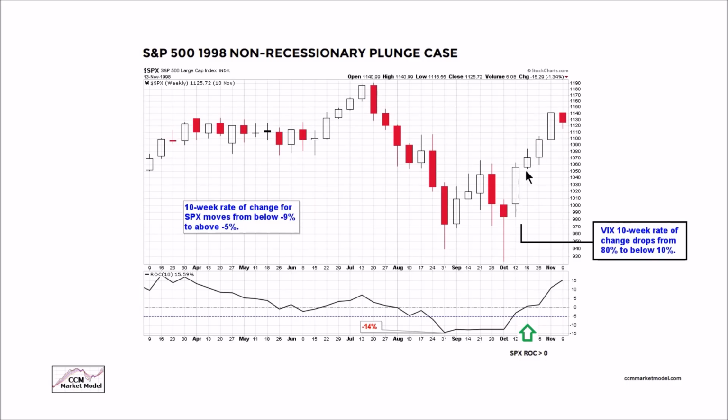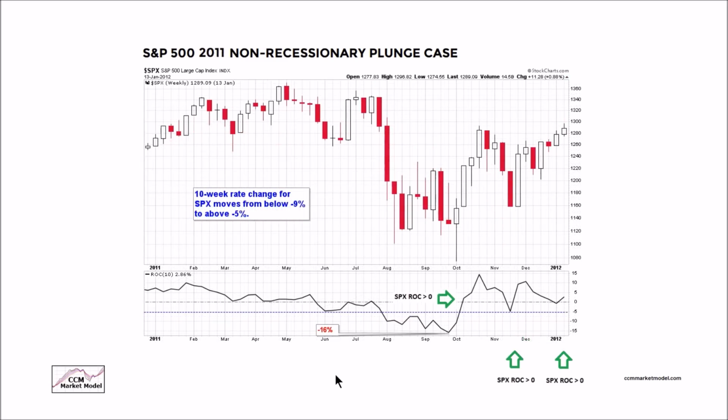Our low is in, we're moving higher. We can check all three boxes here. Box number 1, 10-week rate of change moves from below -9 back above -5 here. 2, the rate of change clears and holds above the 0 line, increasing probabilities, and this is where the VIX checked its box. The same concepts helped identify the probability of the low holding in 2011.